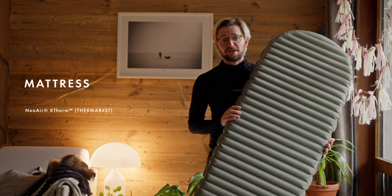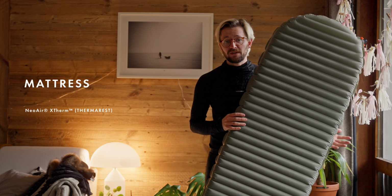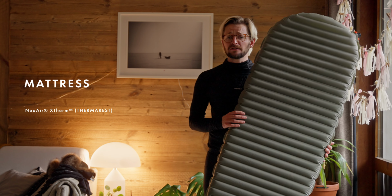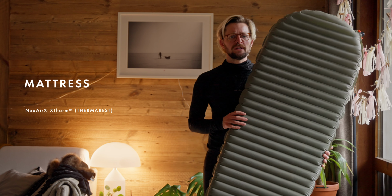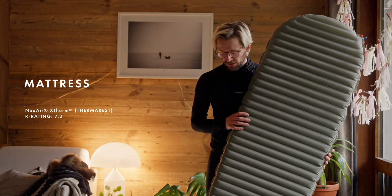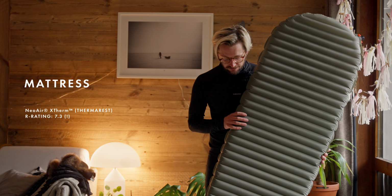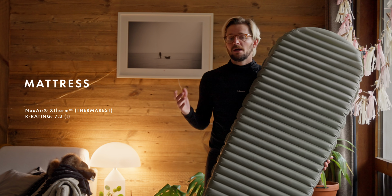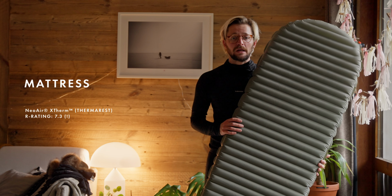Having said that, sleeping mat, very important. You sleep on it, it keeps you warm in the best case. I have the Thermarest NeoAir XTherm, and it's especially made for winter camping. I think the R rating is about 6 or 6.9. And I would definitely recommend this one. It's lightweight, it's small. I can put it in my backpack if I'm just backpack hiking in the Alps or somewhere else.